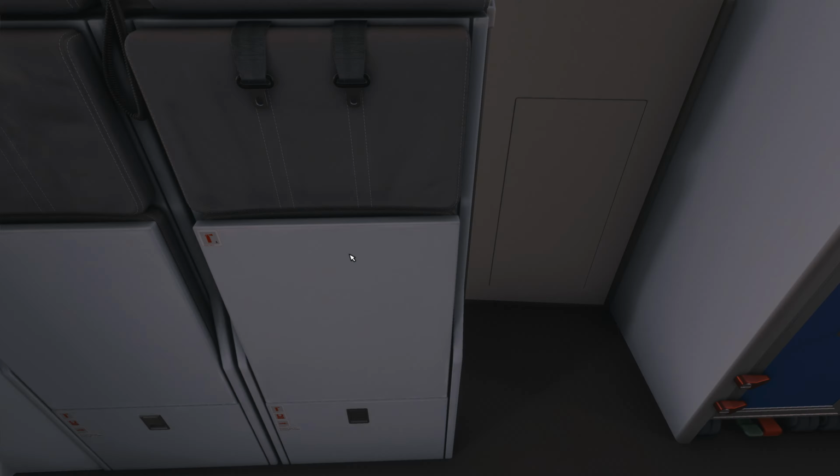Here we go. These engines sound... They almost sound like RB211s from the front there. They've got a bit of that to them, I have to say.